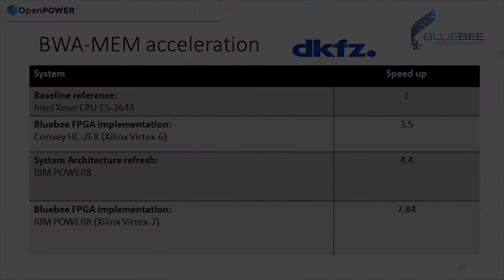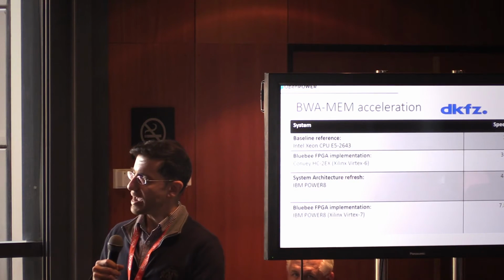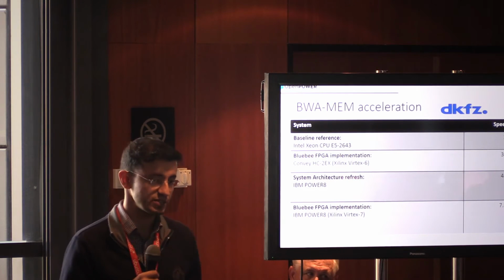So we came up with a number of different solutions with gradual increase in speed up and efficiency. The baseline is an implementation on an Intel Xeon standard server, a speed up of 1. We implemented an accelerated version within an Intel environment that achieved, with FPGA acceleration, a 3.5 speed up. We introduced a Power 8 architecture into the environment to see how much performance we can get by a change in the architecture, and we were able to achieve a 4.4x speed up, and by adding acceleration on top of this Power 8 solution, we were able to achieve a speed up of 7.8, almost 8 times faster than the standard baseline.